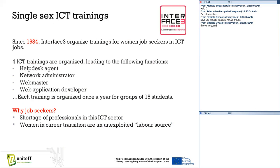Okay, we started organizing these trainings in 1984, and right now we organize 4 ICT trainings, which lead to ICT functions: help desk agents and PC technicians, network administrator, webmaster, and web application developer. Each training is organized once a year for a group of 15 students.